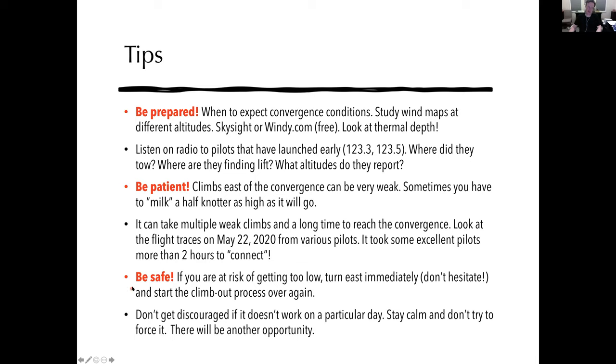It's really, really important: be safe, please. Always know what your minimums are, and as soon as you have a risk that you might get too low, turn east immediately. Or if you hit sink and you know you have to fly through that same sink again and you don't have the altitude to do it, don't hesitate. Just go back out and try it again, or fly another day. It's really important. And don't get discouraged. There's always another opportunity, and not every day will work.